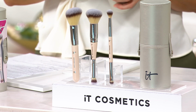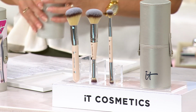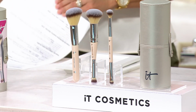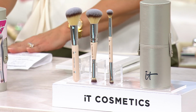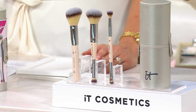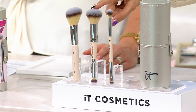So we have, and this is the way that you get multiple brushes for about the cost of one. If you search IT Cosmetics brush number 7, number 4, and number 30 individually, you'll see you are saving a lot of money by getting 3 for $58.98, and these are their best sellers. In fact, this one in the middle, number 7, is your best seller.